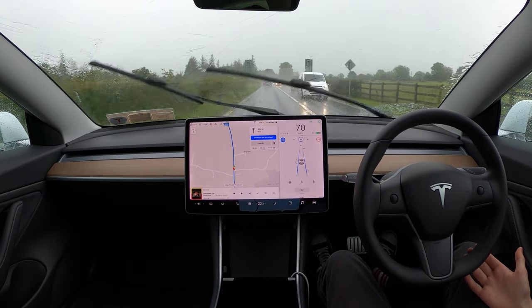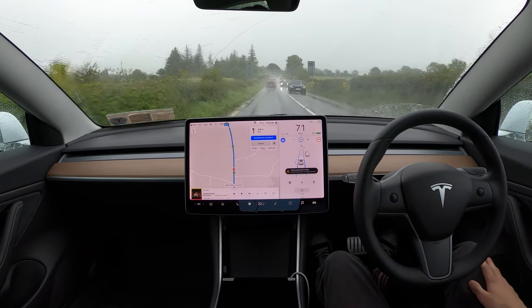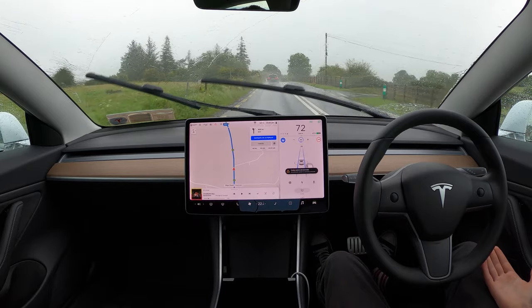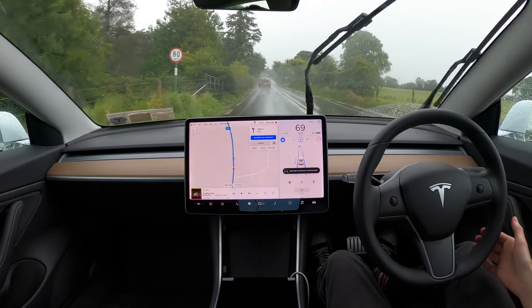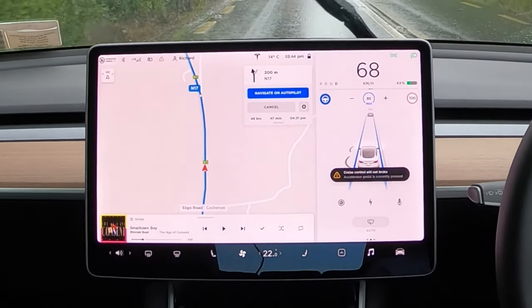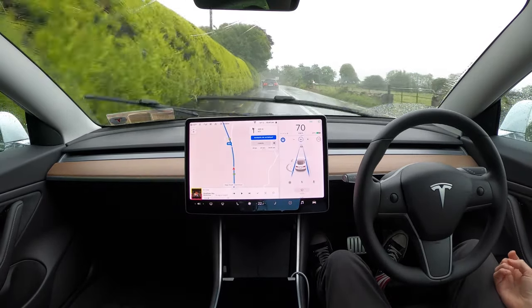So that's an interesting thing to point out, that right now I'm handling the acceleration and Autopilot is still handling the steering. But now, since Autopilot thinks it's a 100 km an hour speed limit, but it's actually 80 as you can see, I can just use the scroll wheel and scroll it up to 80 and then leave control back again to Autopilot. Cool. Right, so we'll leave Autopilot on to do its stuff again and we'll see what happens next.